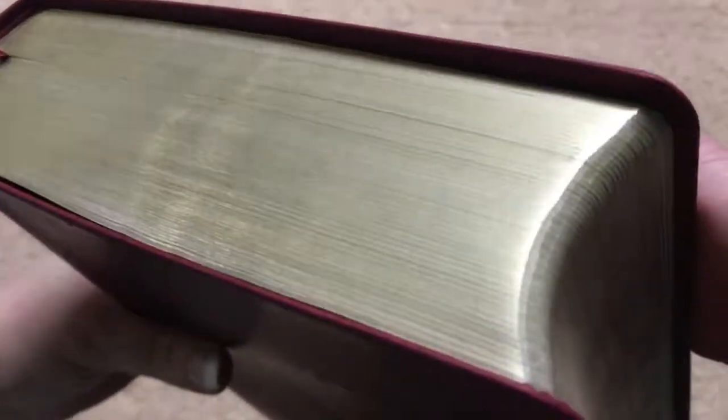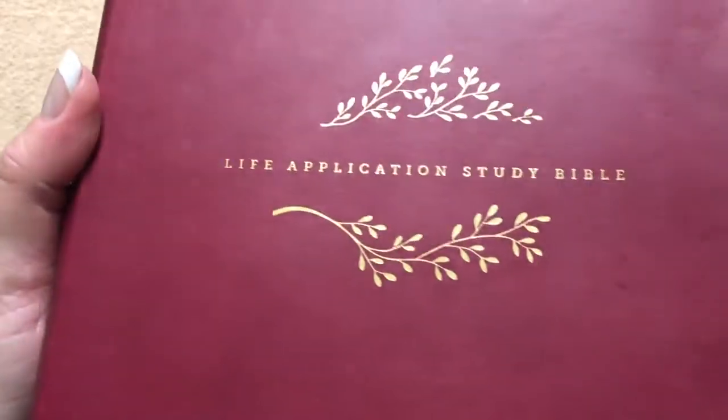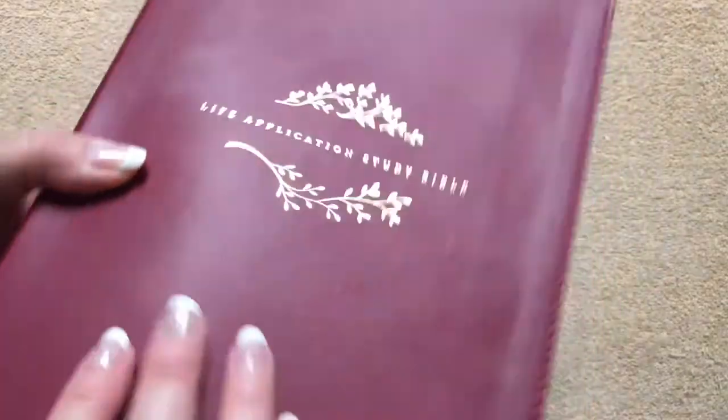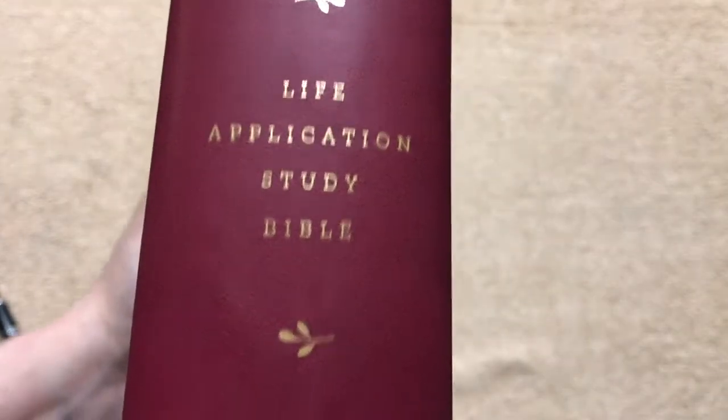So we do have gilded page edges. They are more of a satin finish, so if you're familiar with that type of gilding versus the shiny gilding, I don't mind it either way. Then on the front, we've got Life Application Study Bible with kind of like a leaves design in gold. So this is the berry leather-like, so an imitation leather. It is perimeter stitched all the way around, so it does give it a good grip. On the spine, we've got Tyndale, Life Application Study Bible, and NIV.